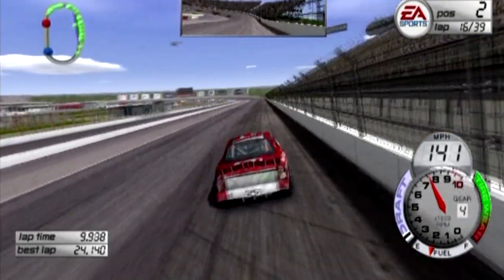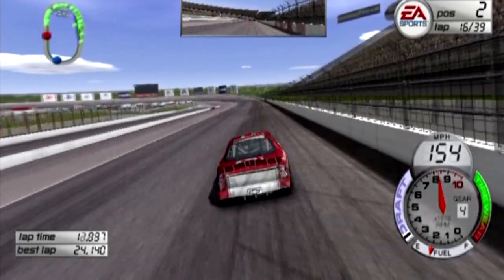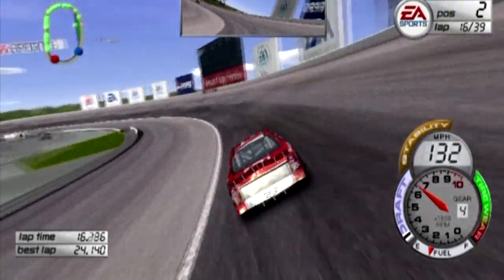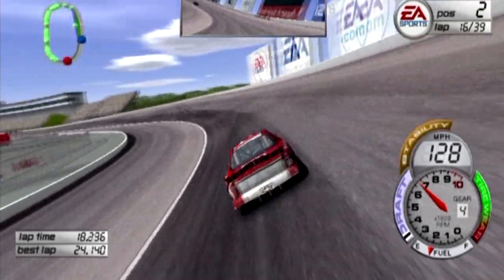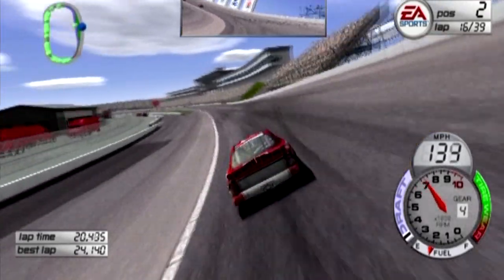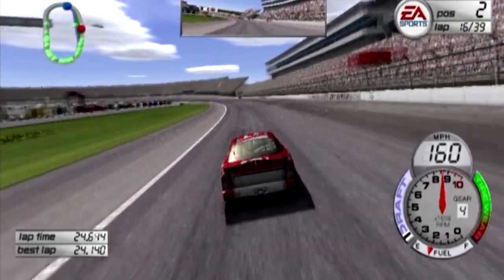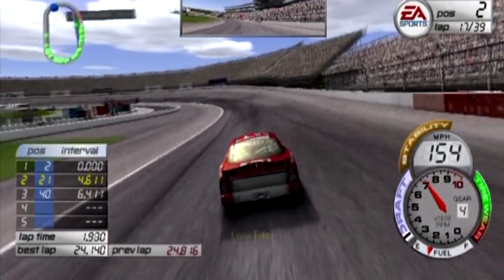Oh boy, you can't race up in that loose stuff. Like there's marbles up top, and at this track at Rockingham, you really have trouble up there. If you're gonna race up there, it's just a matter of time before you slide right into the wall.